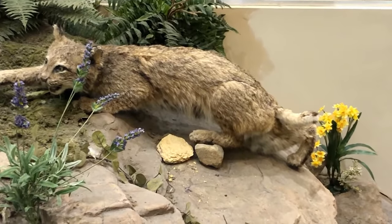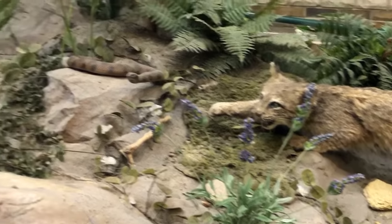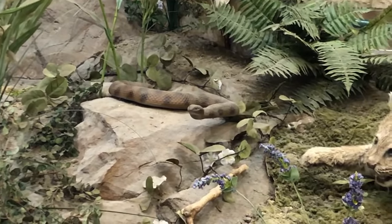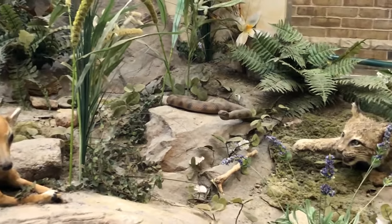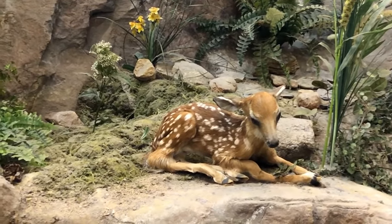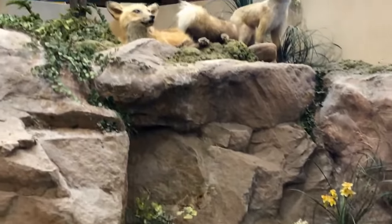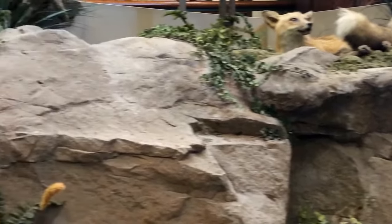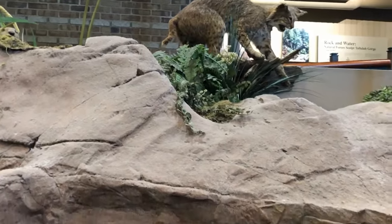The moist rims and cliffs of Tallulah Gorge include wildlife such as a bobcat. And again, don't forget those creatures down near the earth, such as the copperhead, a venomous snake of this part of Georgia. Always the deer population. Look at the little fawn here. And there, up top, are some red foxes. And another bobcat.